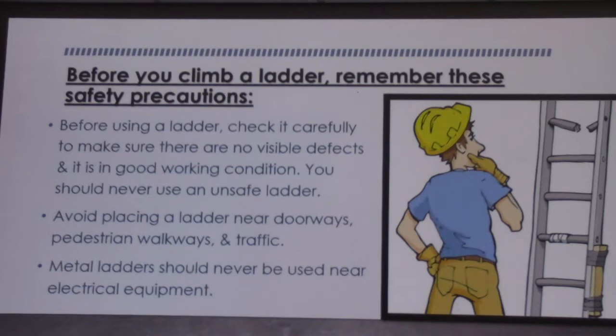Before using the ladder, you're going to want to check to make sure that there are no visible defects and that ladder is in good working condition, because you never want to use a defective or unsafe ladder. This guy over here is thinking really hard about should I use that ladder or not, and that would be a no because he's got broken rungs and duct tape all over it. Never should use that.